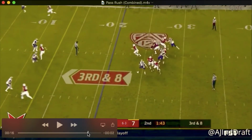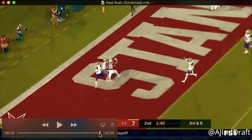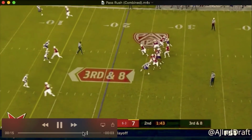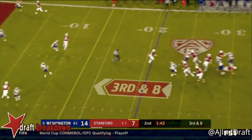Again, it didn't lead to a sack, didn't lead to a batted pass. It did lead, though, to a throw in coverage. I forget if it was caught or not, but just look at that right there. Just that quick spin move. I'm very impressed. A man of that size should not be able to make a spin move like that on the spot. But yet Vita Vea somehow managed to pull that off. Just incredibly skilled overall and surprisingly balanced for somebody of his stature.